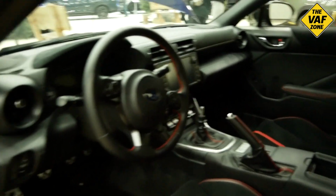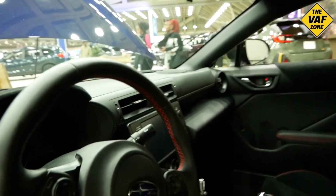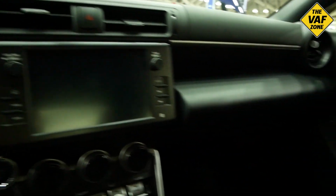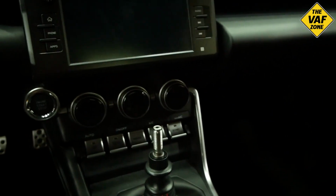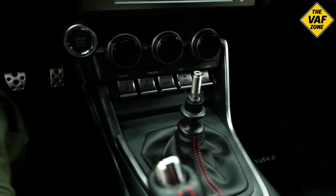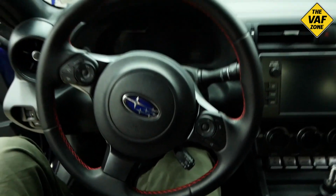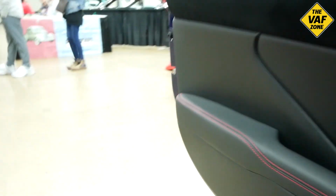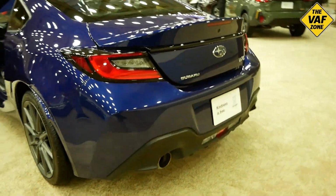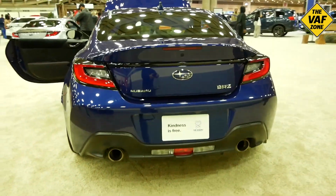They start in the high 20s, so under 30,000. 228 horsepower. It's a 2.4-liter Boxer engine, as I mentioned. I think they only come in manual transmission. So this is kind of your fun, basic, no-frills sports car. So again, great car to drive, fun car to drive, and reasonably priced if you're looking for this kind of a car. So there you have it. This and the Toyota GR86.